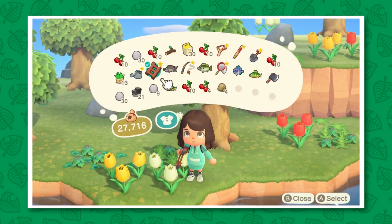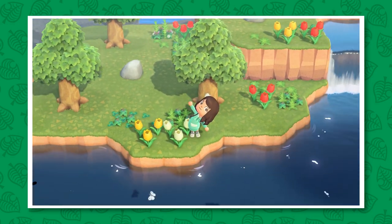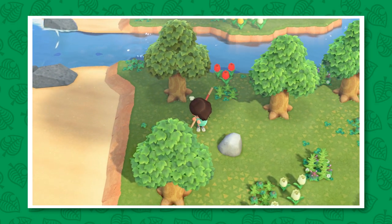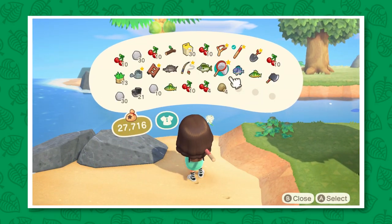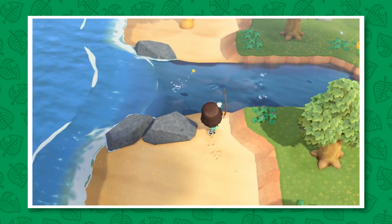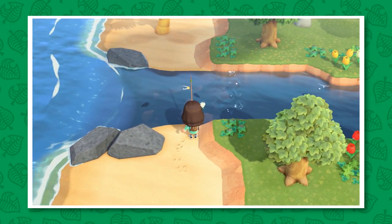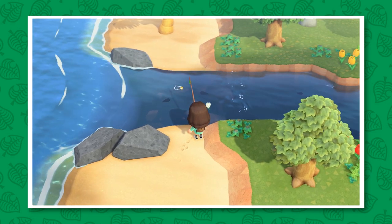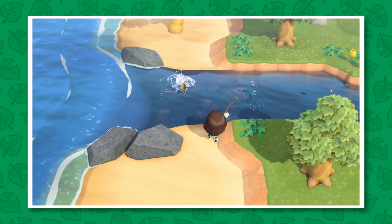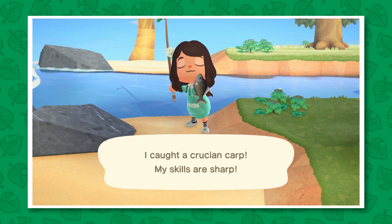So we got the stones, we got a couple of fish. I mean, we could probably fill our inventory before we go home with some more fish. So let's see what we have here. They're pretty small. I don't have high hopes for small fish. But let's see. I hate when they do that. So what do we have? It's a crucian carp. I feel like I never had that before.